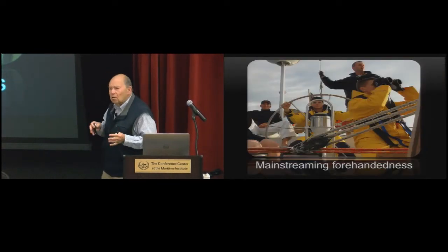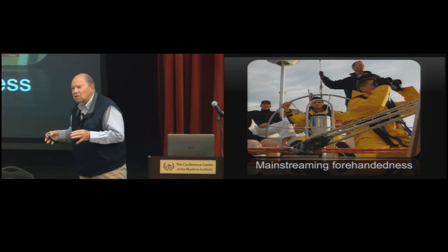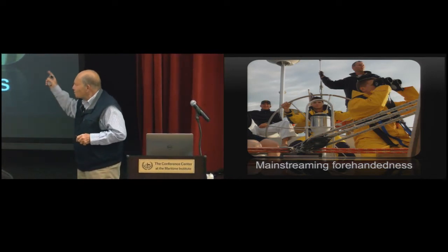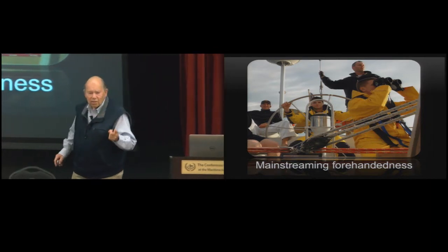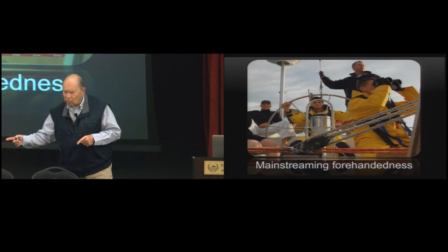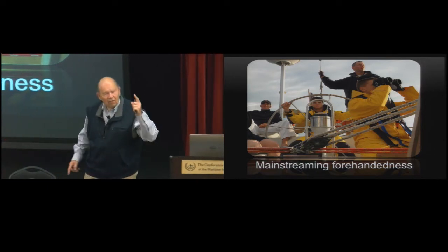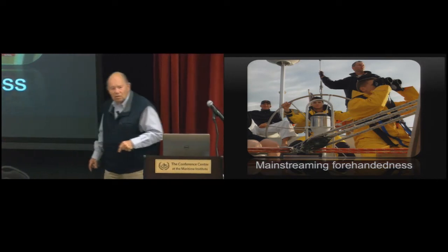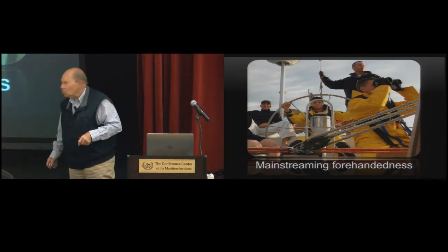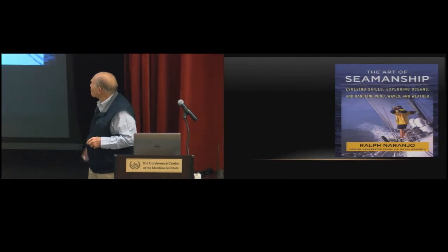All right, so we're going to talk about mainstreaming forehandedness and how the navigator or whoever is handling the weather on the boat has a couple of jobs. Job one, discern what's happening. Job two, communicate it with the rest of the crew. You don't want to have one person the epicenter of knowledge, just as you don't want one person only understanding how to work the communications gear.